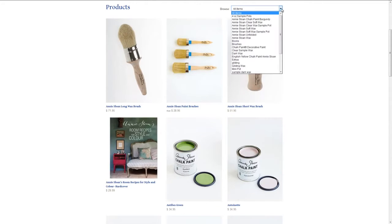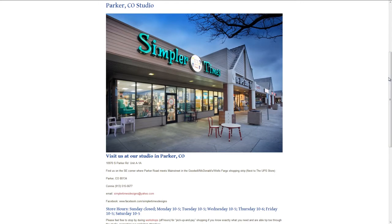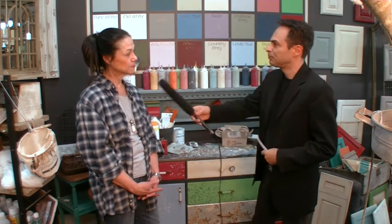We're talking about wood stains here. They've got paints as well as the gilding wax. Like you said, it's really mentoring for you. I see this as a community collaboration, and I can understand why Parker decided to kick in and really bring people together. Has it been rewarding for you, and how have the people approached you on it?